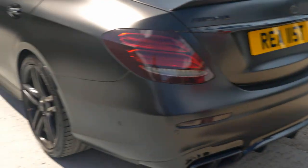For anyone that's unaware, Acid, owner of MSL, they're like the godfathers of Mercedes, aren't they? Yeah, they're the anything AMG. I say they're one of the best anyway. I know there's 100% people out there that have done it, but from what I know and what I've experienced, I've only worked with MSL, so I can only big up MSL. Acid, I've got a lot of love for him, man.